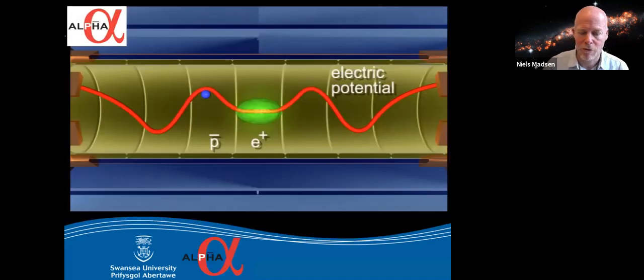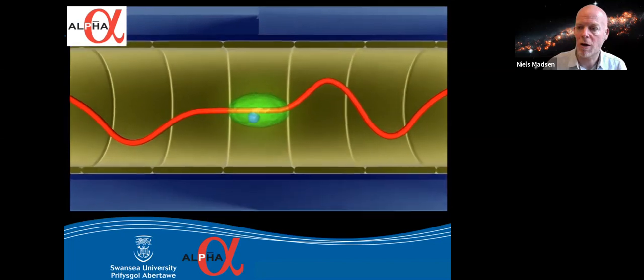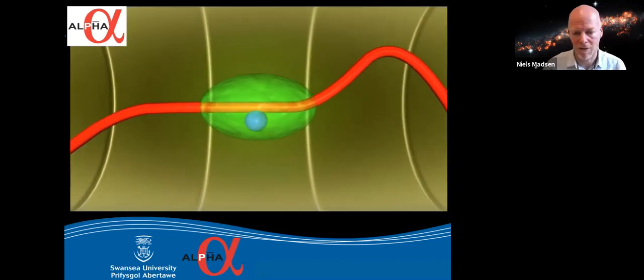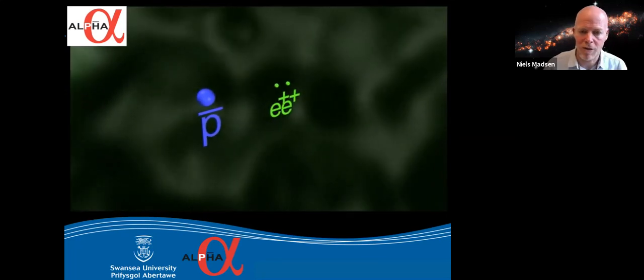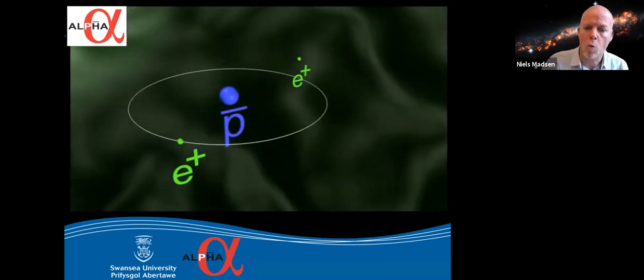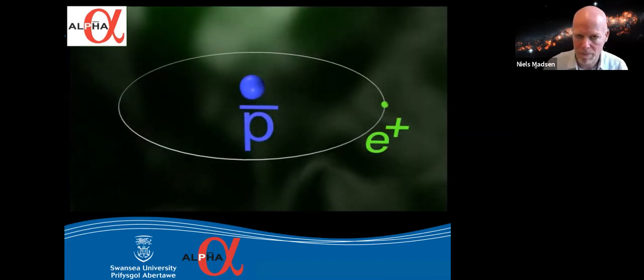Okay, so how does this actually work? How does an antiproton actually capture a positron? Well, it does so in a little game of billiards, because we have a lot of positrons, because those are much easier to get than antiprotons. So by having a lot of positrons, two of them can hit an antiproton at the same time. And as in a game of billiards, one of them loses enough energy to stay. And then you've made your antihydrogen atom.